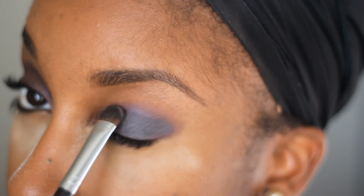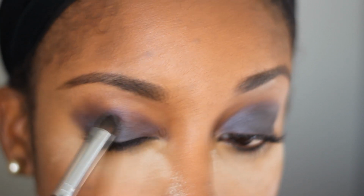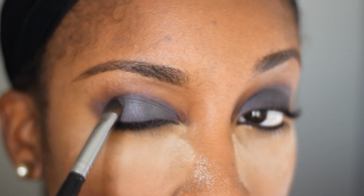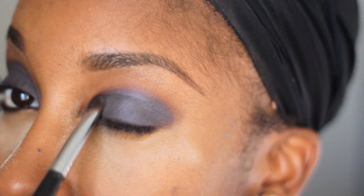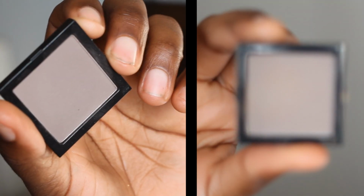This is really pretty. Almost reminds me, remember when I did that look from NARS Fairy's Kiss? Yeah, that's kind of what this looks like, except we're doing this a little different. Put this all over your eyelid. This is like smoky eye on a whole different level. It's like, is it dark? Is it light? I can't tell. It's beautiful.